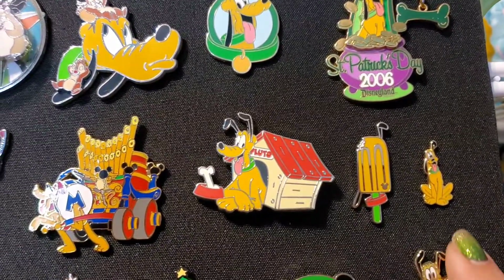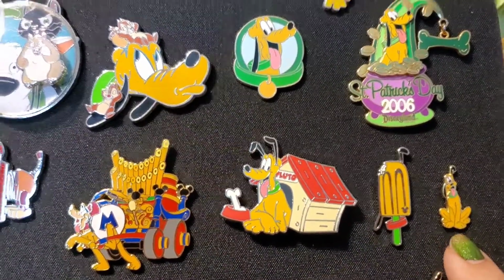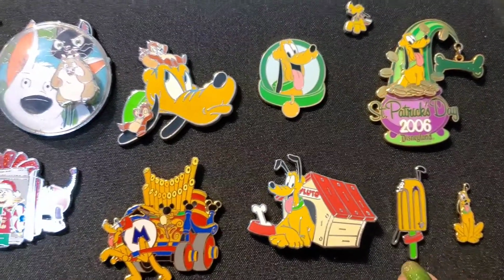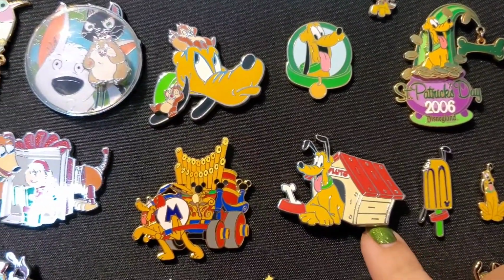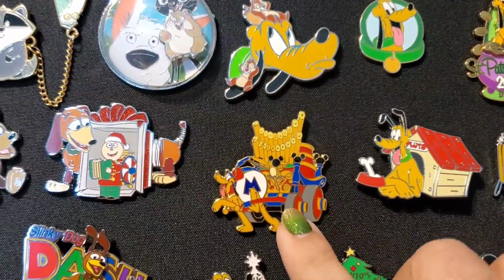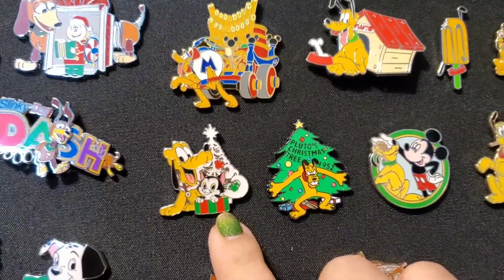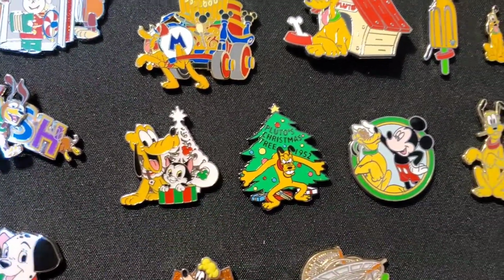This is also kind of a mini pin too, a tiny pin. I think it's small. The popsicle pin. So one of Pluto with his little dog house, and here this is like a band set. It comes from a band set. Here he is with Figaro.